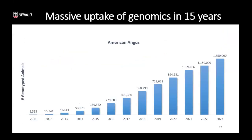This is a slide from the American Angus Association to represent the uptake of genotyping in the industry. I think this is a very nice graph to represent how much effort our breeders have put into genotyping their animals and incorporating the technology in their operations. As you can see, of course, in the beginning, very few animals were being genotyped. Nowadays, we have about 1.3 million genotyped animals in our weekly genetic evaluations. This goes to show the adoption of the technology and how they've been using it in their daily operations. For perspective, right now, about 65% of the animals registered with the American Angus Association are genotyped. That's very beneficial for us in terms of making genetic progress and helping our genetic evaluation, but also is a great resource for us to do research and come up with new ideas and new technologies.